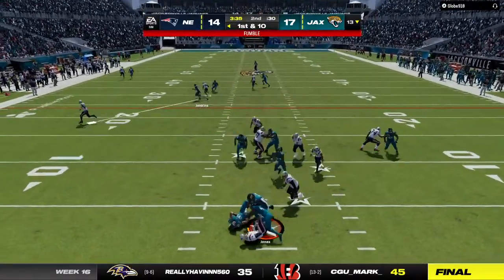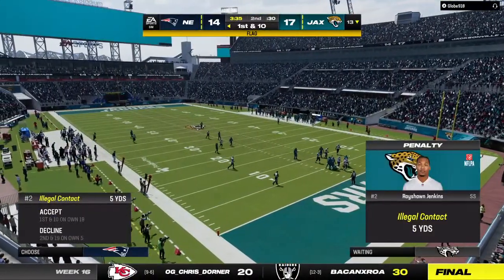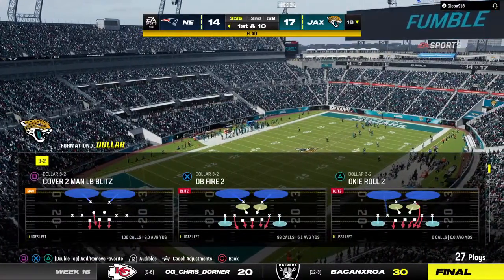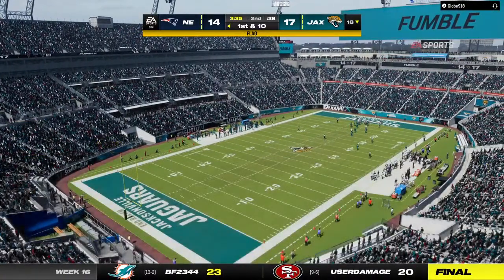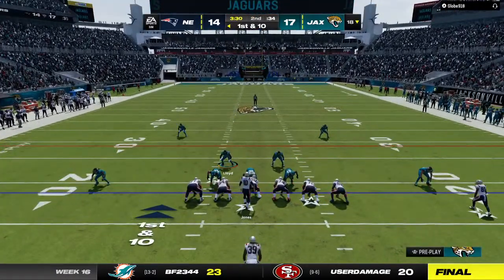And the ball is out. Jones got hit and lost it. Oh, and one of the linemen on the other side has got it. So they take the flag and the yardage that comes with it. Here we go. Jones and the Pats now with a 1st and 10 at their own 18.